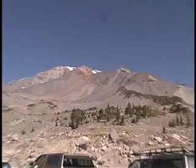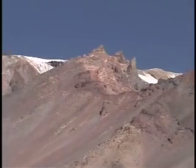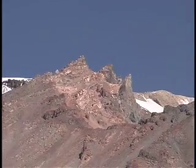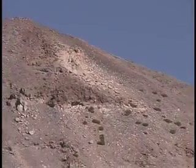You'll notice the red banks. Red banks are about 12,500. Let's see, what else do we need to cover? There's also another route on this mountain.